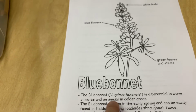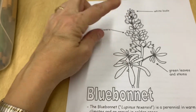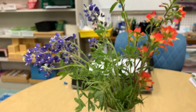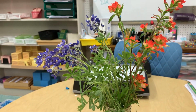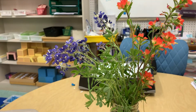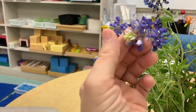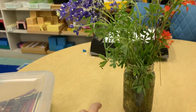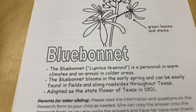It would have to be replanted unless its seeds came off the flower after producing the flower and went into the ground, and then it could grow up again. That's part of the reason why we're not supposed to pick bluebonnets off of Texas state highways and interstates, because we're going to find out it is the state flower of Texas, and if we don't let it drop its seeds down into the ground to be buried and grow new ones, we won't keep having bluebonnets grow back. So let's look back down at our paper.